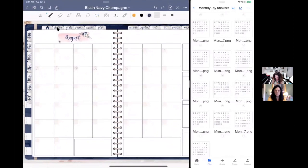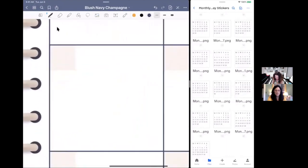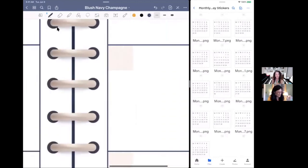Okay. And if you wanted, you could zoom in and see the quality is still very crisp and clear. That was one thing that I worked really hard to make sure of: that when you zoom in so that you can write a lot, the quality of the image would still be really crisp and clear. That's great. And I love the look of the coil there, so you feel like you have a real physical planner. I followed a tutorial and learned how to make that coil from scratch.